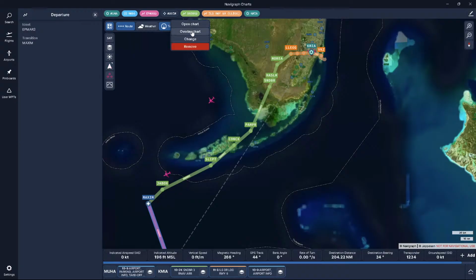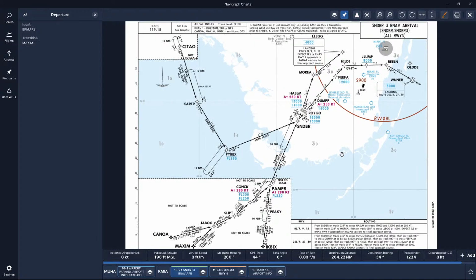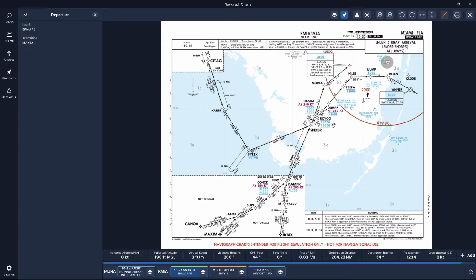Let me open it up and take a look. I think it's Sandbar 3. SNDBR, I think that's Sandbar. Sandbar 3 arrival, there we go. Sandbar 3 arrival into Miami.